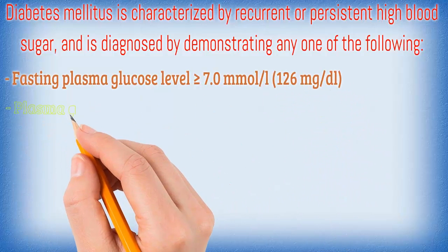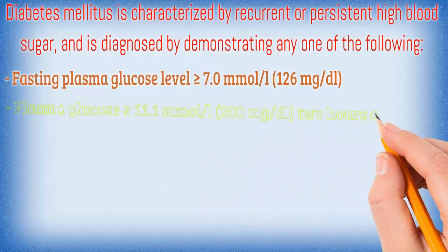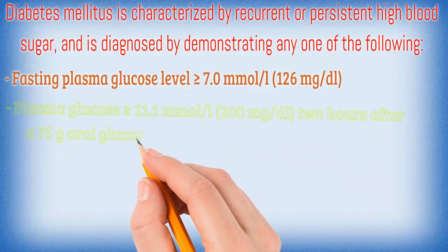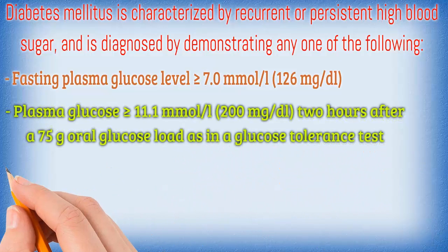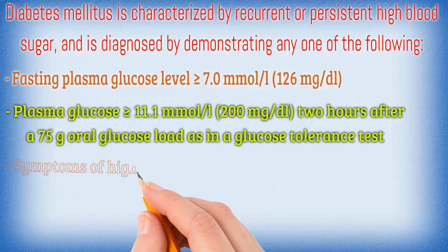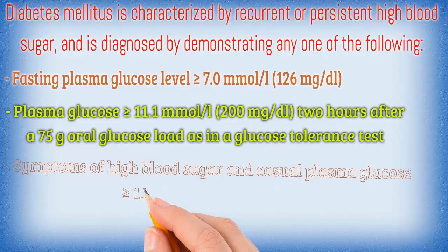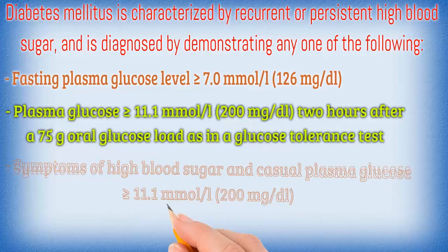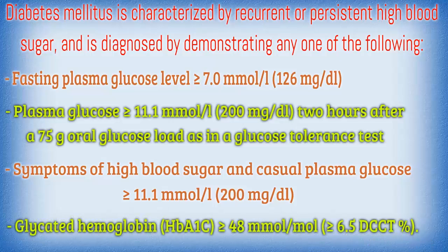Plasma glucose greater than or equal to 11.1 mmol/L, 200 mg/dL, 2 hours after a 75 grams oral glucose load as in a glucose tolerance test. Symptoms of high blood sugar and casual plasma glucose greater than or equal to 11.1 mmol/L, 200 mg/dL. Glycated hemoglobin, HbA1c, greater than or equal to 48 mmol/mol, greater than or equal to 6.5 DCCT%.